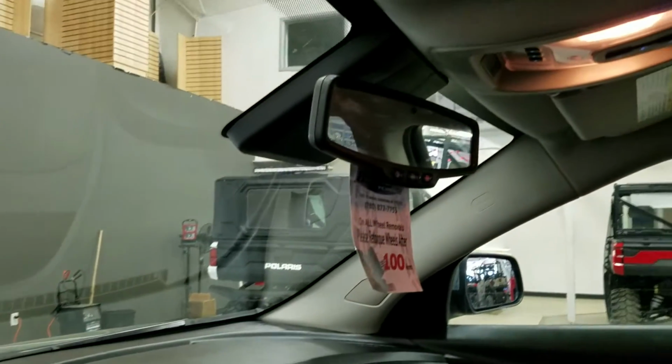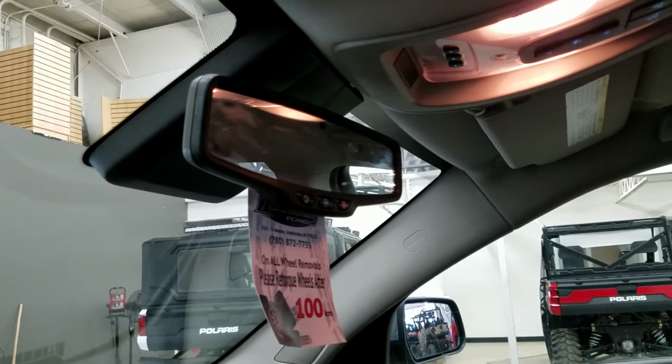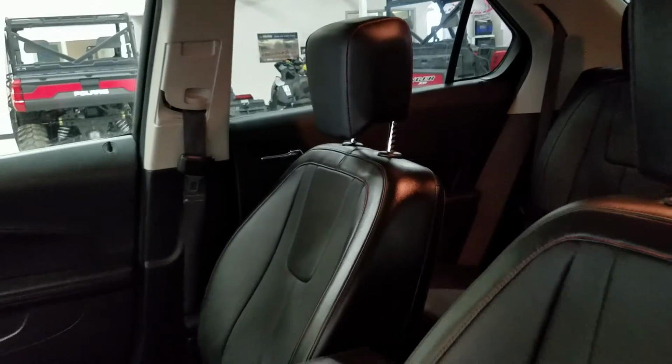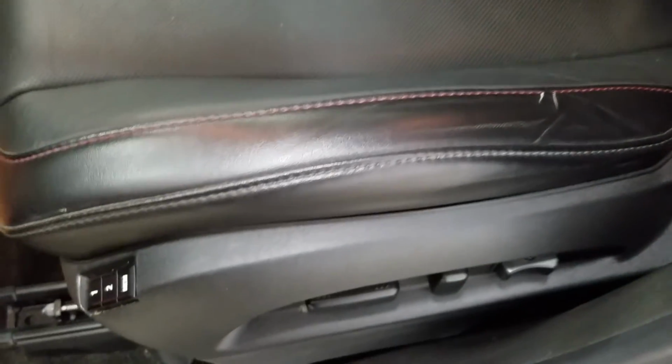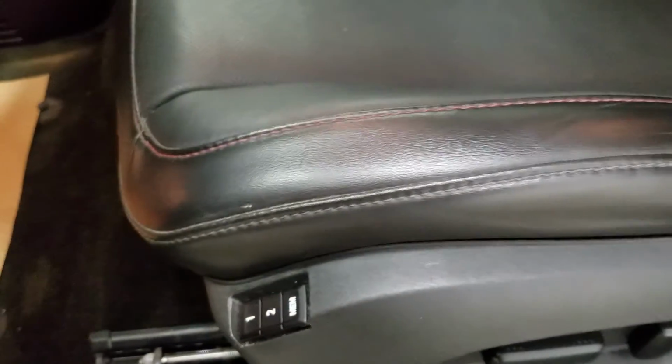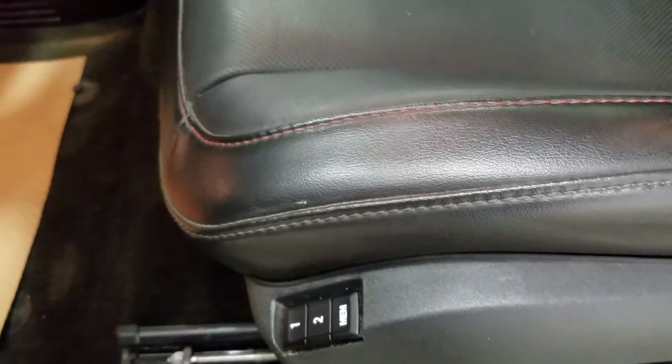As we look up we have our auto-dimming rearview mirror with our Uconnect options, as well as our cabin lights and more cabin lights at the rear. And as we look at our interior, we have a beautiful black leather which comes with our red stitching, as well as our fully adjustable seat with lumbar support for both driver and passenger, and the driver can enjoy two options of memory seating.